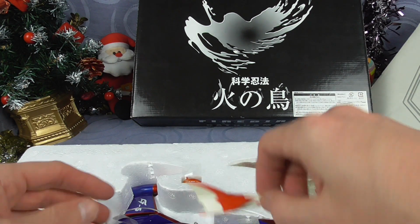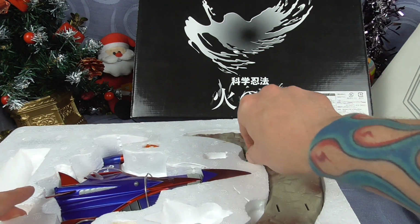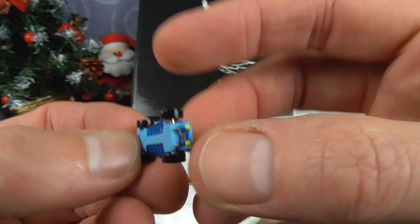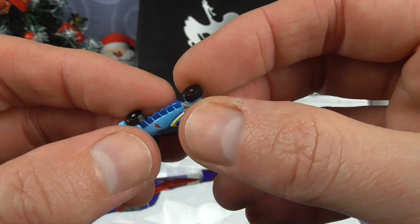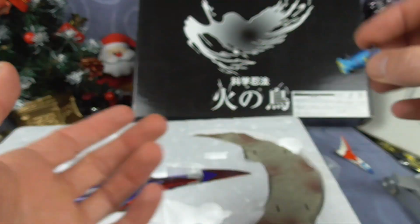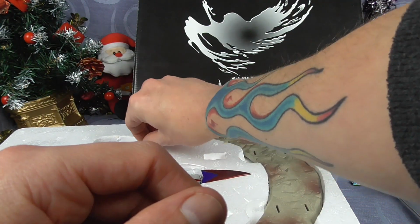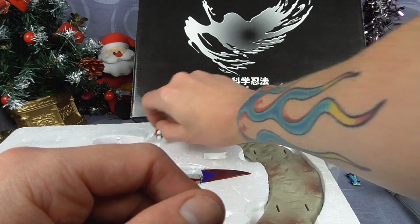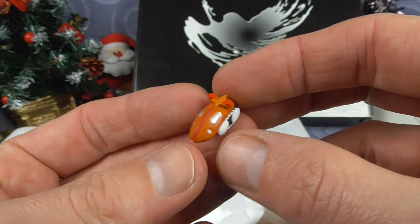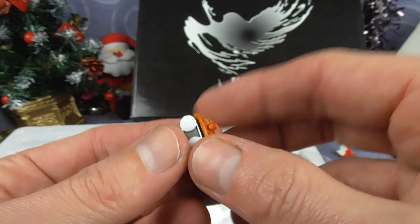Right. This is G1, pop them to one side, G2 for Joe, and yes, the wheels do spin. So this thing is tiny. And we have, I'm so scared. And that's one, G3, I can't remember.